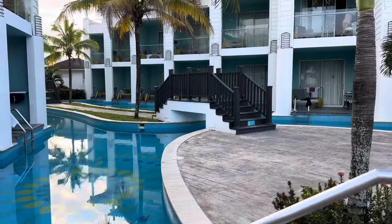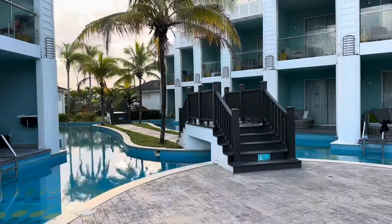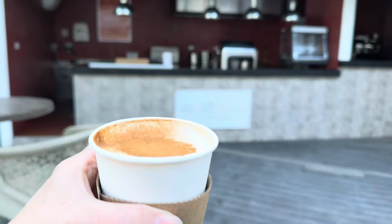And I did take these pictures in the morning because I wanted you to be able to see how beautiful the reflection of the palm trees, how peaceful, how tranquil, how wonderful this place is. And you see me with my cappuccino.